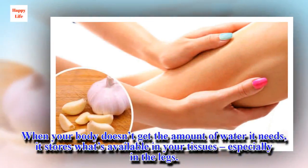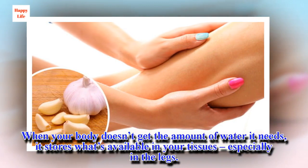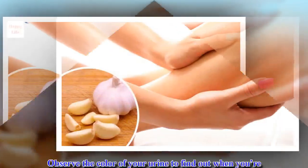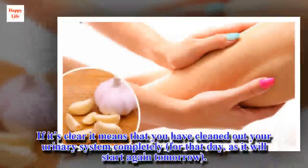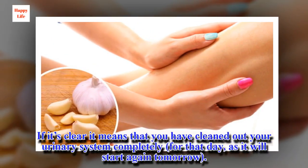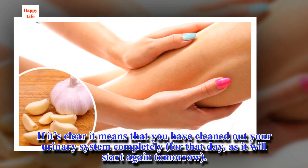When your body doesn't get the amount of water it needs, it stores what's available in your tissues, especially in the legs. Observe the color of your urine to find out when you're well hydrated. If it's clear, it means that you have cleaned out your urinary system completely for that day, as it will start again tomorrow.